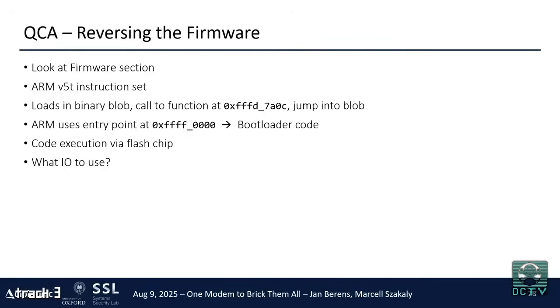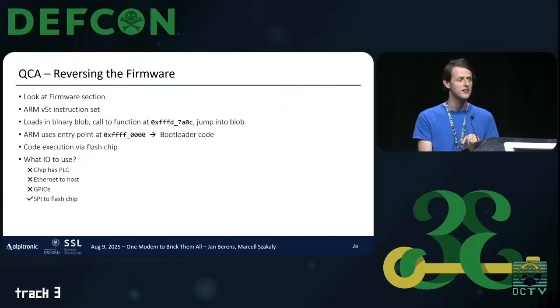Now, we are dealing with a communication modem, right? So this should be very easy. It's full of I/O. We have PLC, which is great, except the PLC hardware is only ever initialized by the encrypted firmware, so I have no clue how to use that. We have Ethernet, same problem. We have GPIOs, also the same problem. The only peripheral I've actually seen so far in the non-encrypted sections of the code is the SPI interface to the flash chip, specifically reading. Writing is more difficult because of how write protection works on these chips, but at least we can read.